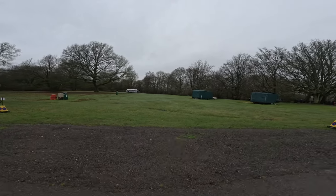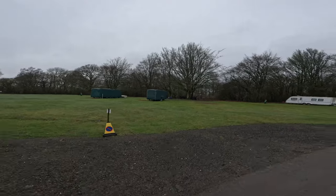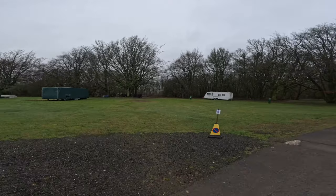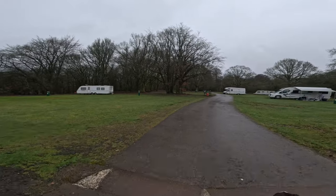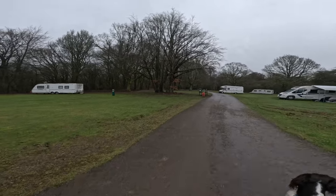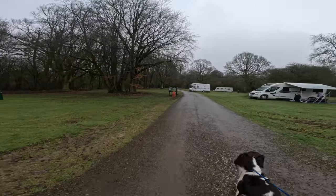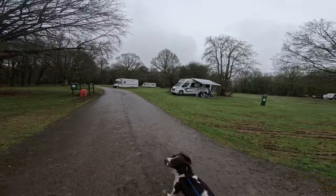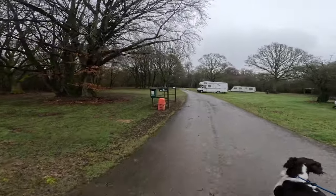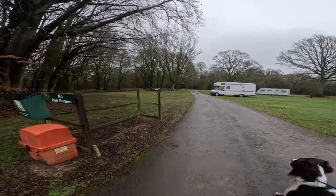So it's quite spacious as well. I think they're seasonal pitches that we've got here. There's a little group of people over there that are doing their little forestry walk. Morning.